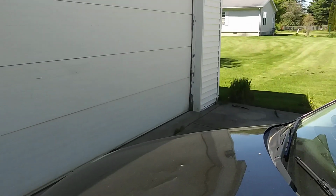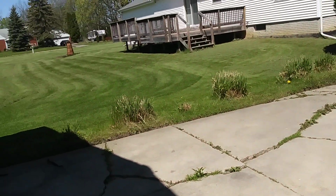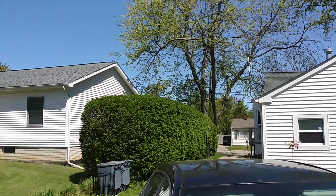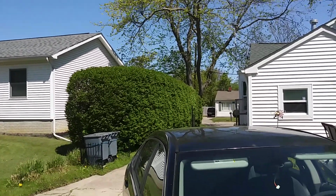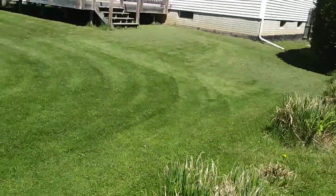So, planted some tall grass here. They look very nice during the end of summer with the little frilly, feathery things that come off of them. The hedges, I have pictures of how this was when we first moved in here. It was horrible, just terrible. It took a lot to get it trimmed up just right in the front. Really still is not right.